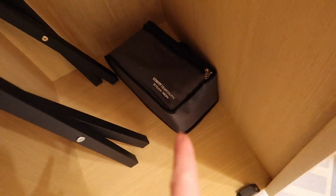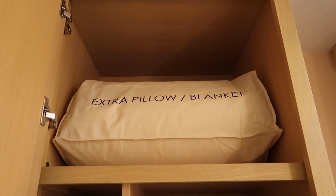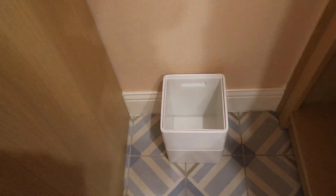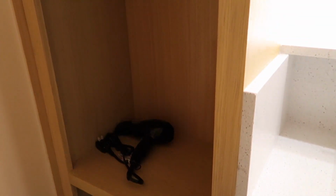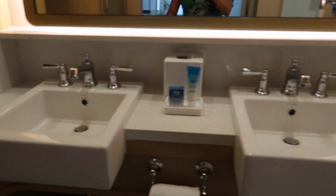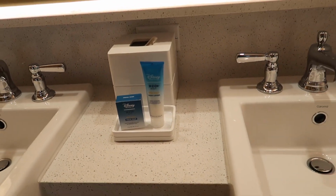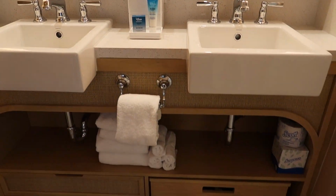Is this a steamer? Yes! You get a steamer. Their steamers are awesome. Another extra pillow and blanket, probably because you have that pull down bed. Oh, it's a cute little trash can. Blow dryer. So what is an owner's locker? I can't reach that, so okay, this is something different. I missed having lotion. Like, just put lotion in everything, Disney. They didn't have it at Pop, so that's nice.